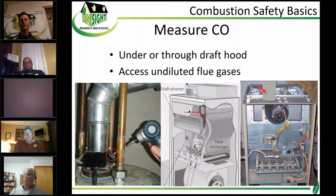Even the center image, which is a natural draft furnace, I could probably get the probe into the draft diverter opening and get it into the oval exhaust opening of the heat exchanger. That graphic shows 4 burners. There would be 4 of those heat exchanger openings. So if I were to measure CO on that unit, I'd want to put my probe into each one of those heat exchangers to see what each one's doing.